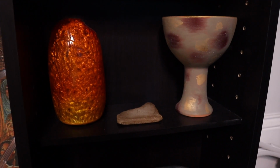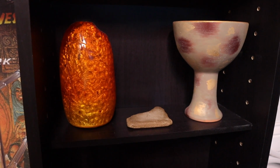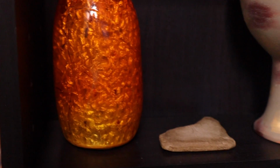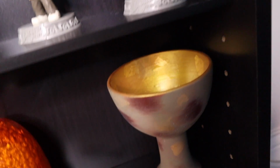Then coming back over to this side, I've actually got an artifact section. Two of these are from the Disney parks, and one in the middle I'll talk about in a second. This is one of the Sankara stones from Temple of Doom, and then this is the Disney parks version of the Holy Grail. You can see the gold inside right there, and it's got some detail.